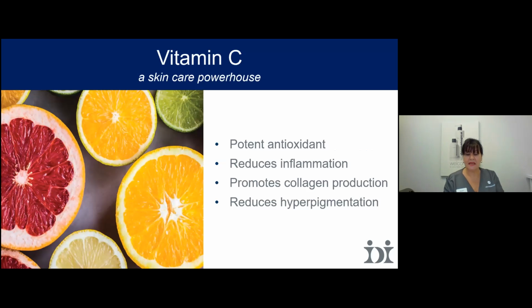So vitamin C is a skincare powerhouse. We know that vitamin C is important for overall health and wellness, but it's also really fabulous for the skin. Topical vitamin C is one of the most potent antioxidants that we have available, and it's effective at tackling one of the primary causes of premature aging, those reactive oxygen species. So when we think about fighting the effects of ROS, we're going to get a brighter, firmer skin. But that's not all.